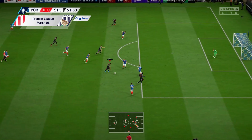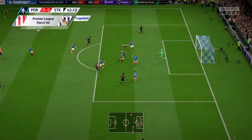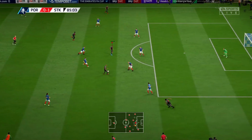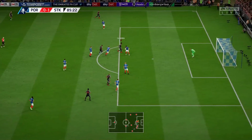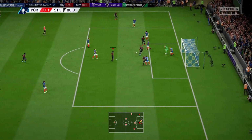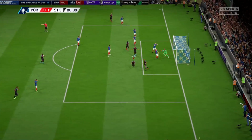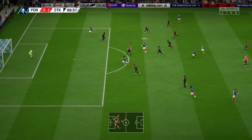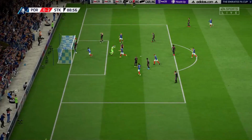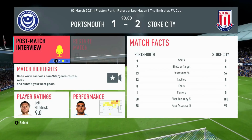Alright, first game taking on Portsmouth in the FA Cup. Early on, Hendrick has a chance and he puts that away to put us up 1-0. Then 85 minutes played, ball is going to be played through to Camavinga. He's going to stop, he's going to wait, he's going to look for a pass into Jordan Ibe, and he puts that in, so we're up 2-0. 89th minute, they're going to get one back here. They're going to make it 2-1, but that is how this game ends. It's a 2-1 victory for us.